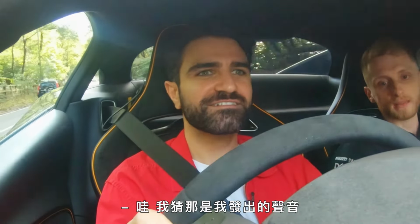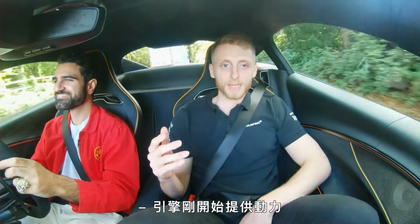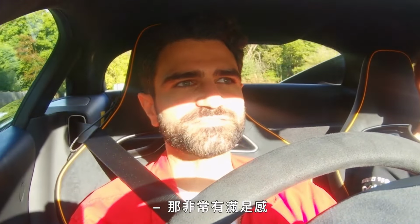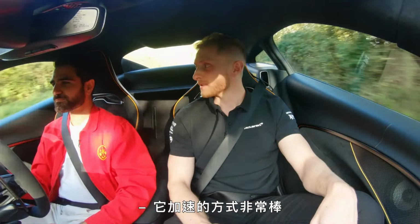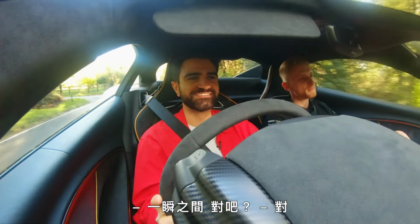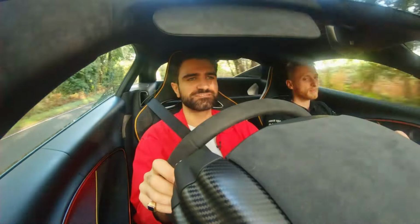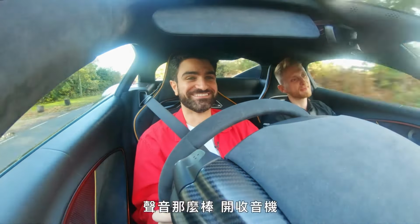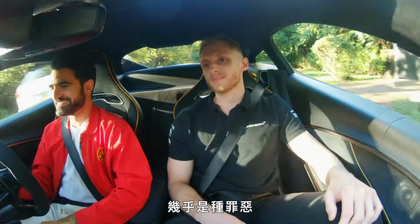Whoa. I'm assuming that was me. Well, the engine's just now started contributing and you're in auto mode. Now would be a good time to try the throttle pedal. I mean, that's very satisfying. And the way it builds speed is amazing. Instantaneous. I've got to admit, it is surreal driving a car like this in a town like this. Can't exactly blend in. I mean, man, when that kicks in, holy shit. It's almost a sin to put on the radio when it's that good.